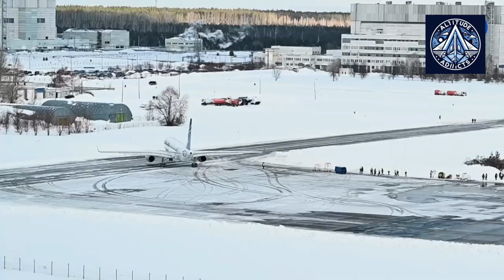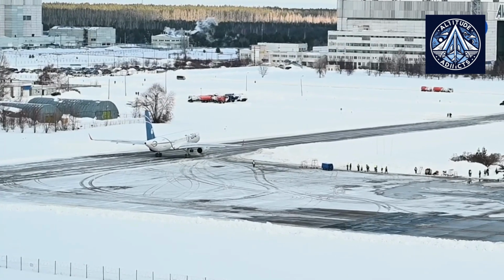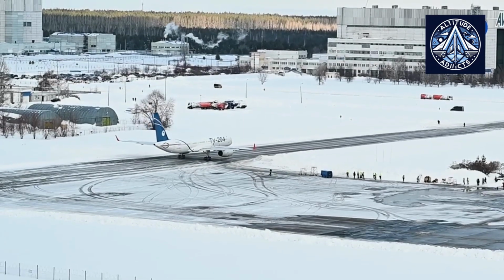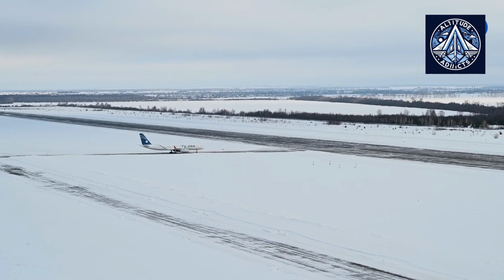As part of its strategy to replace Western aircraft in the wake of sanctions, Russia is presently focusing on the production of the Tu-214, a derivative of the Tu-204. Nevertheless, the aircraft has been mainly replaced by more recent designs, such as the MC-21.